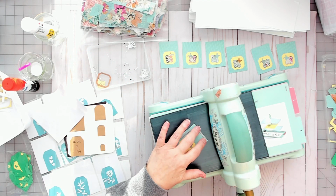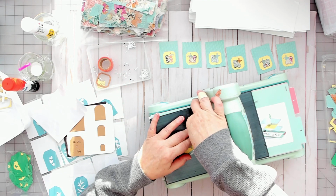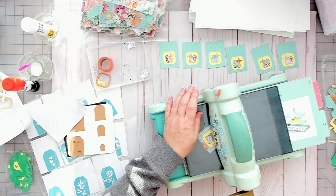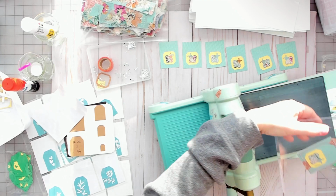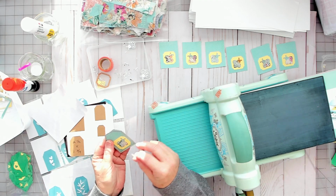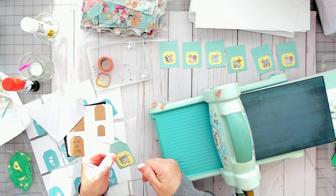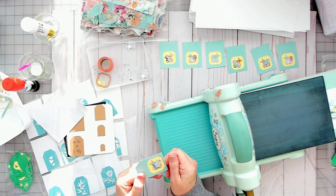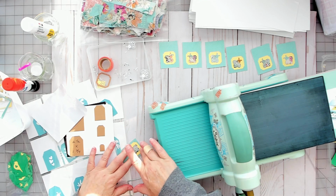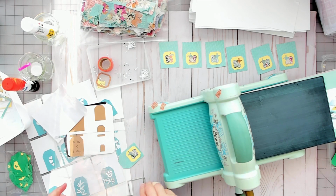Let me get another piece of tape. There. Okay, let's see what we get. Yeah, it made the glue come out. So I might have to let those dry. Yeah, push the glue out. So I need to let these dry. So I might have to do these off camera, but you get the idea. Because that's way too much glue. And it got all over my thing here.